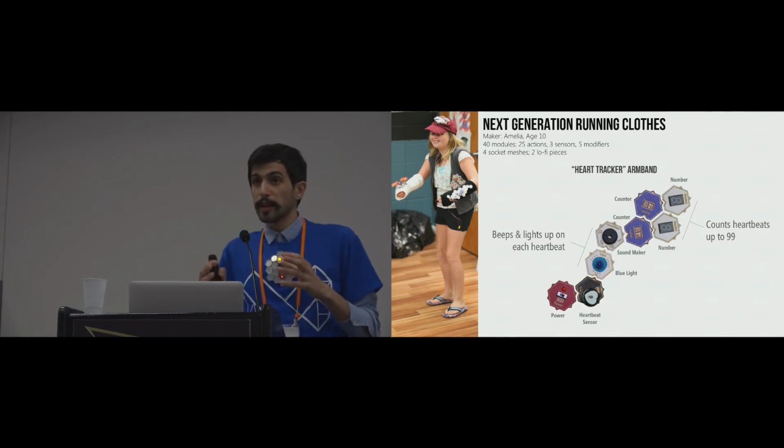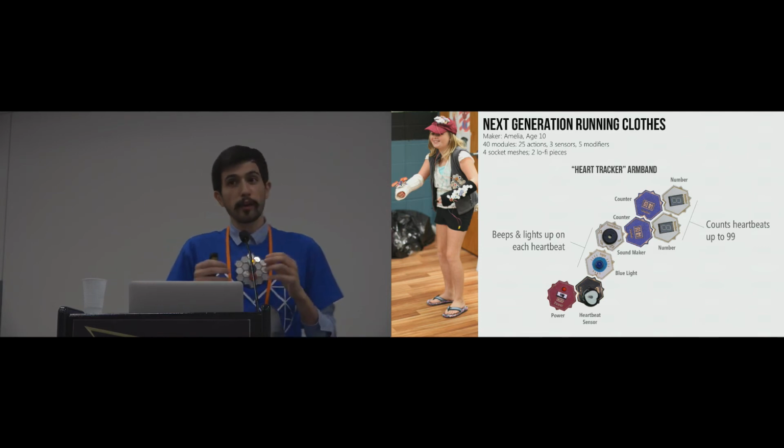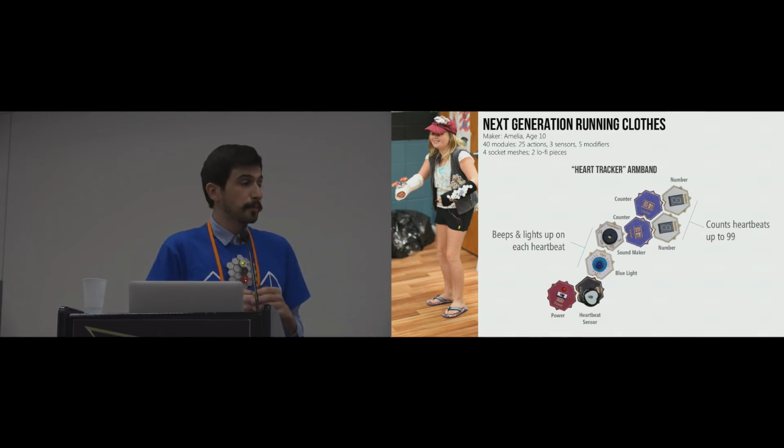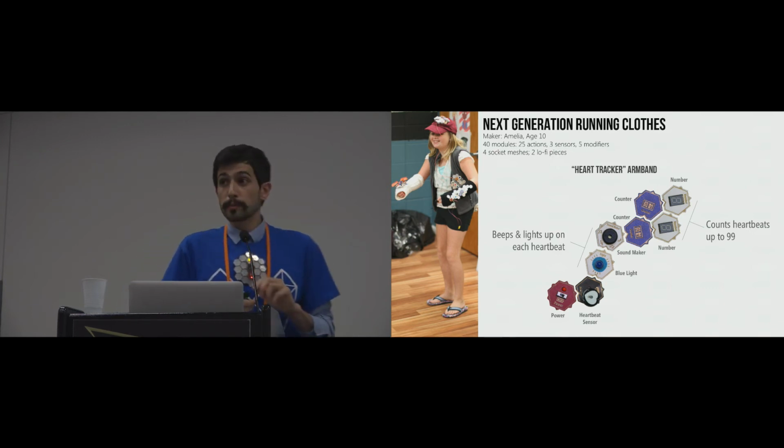And she also created a fairly sophisticated heartbeat tracker that would beep and light up with every heartbeat and counted her heartbeats up to 99. Notice how she cascaded two counter modules to support multiple digits.